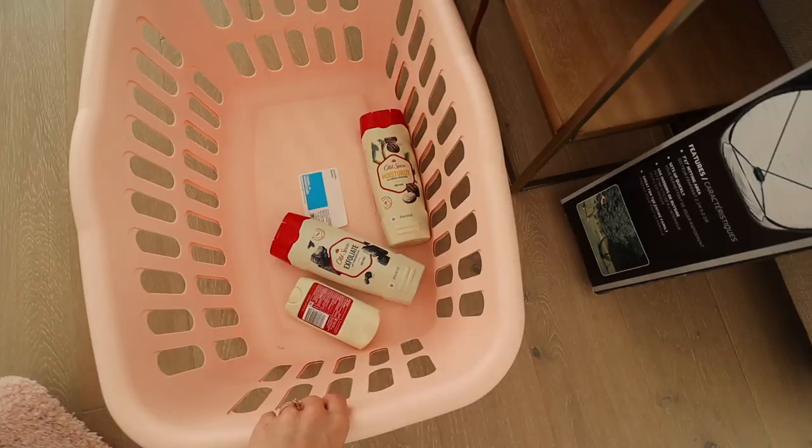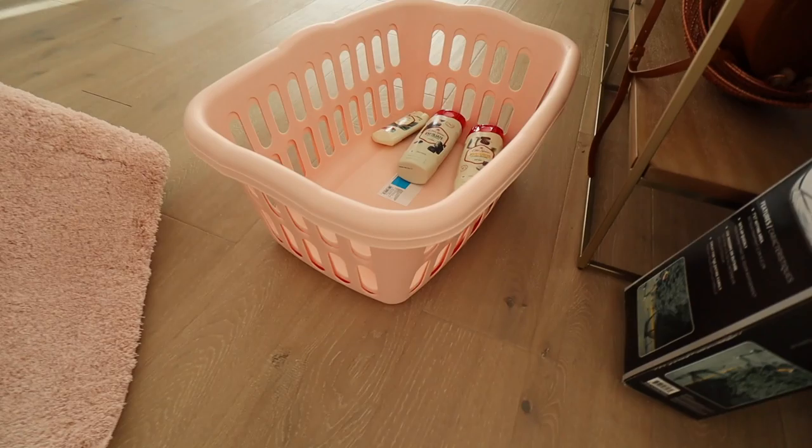Here is something else we got from Target that I don't think we showed. We've got little laundry baskets. I don't know if these are gonna be big enough, so I might end up returning them. Especially because we don't really do a lot of laundry. With just the two of us, we don't have that much, but obviously with a baby, there's gonna be a lot more. So I don't know if those will come in handy or if they'll just be way too small, but they were like $3 each. So got two of those.